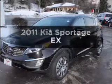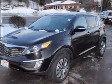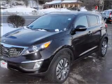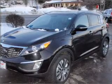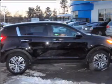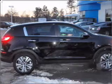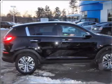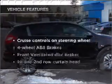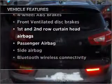Presenting the 2011 Kia Sportage. If you're looking for an automobile with great attributes, look no further. With an efficient four-cylinder engine that responds smoothly to its six-speed automatic transmission, premium wheels give a more luxurious look. Anti-lock brakes help you bring your vehicle to a safe stop. Memory settings are just one of the extras. And with these notable features, you won't want to miss out on the opportunity to own this amazing vehicle.